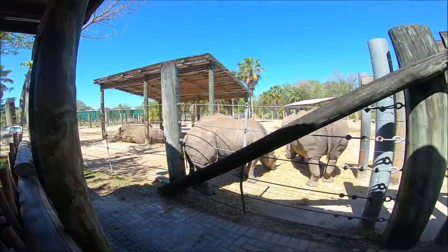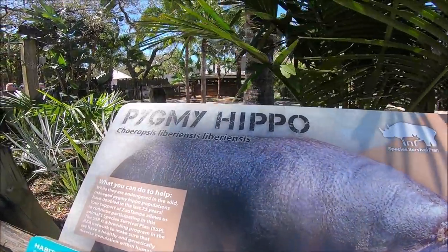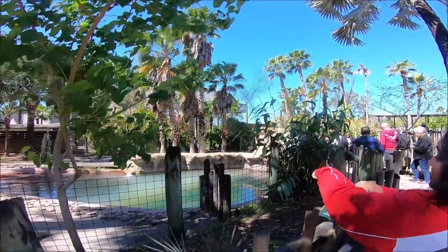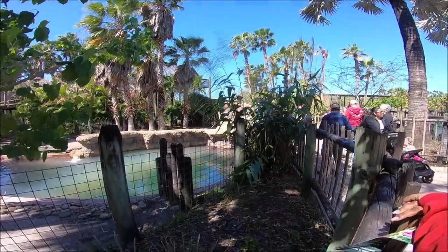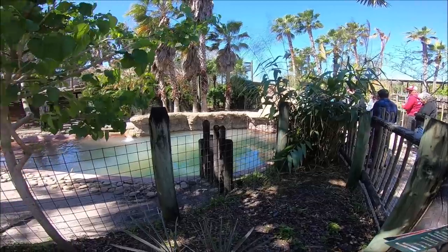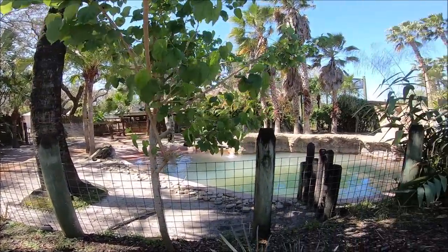So we're going to head out of this area. We have the hippos here. He comes up. Oh yes. So he's all the way over there. There's a little baby hippo, like a teenager, a little bit younger. He had a pretty cool enclosure. Looked like he's enjoying his life.